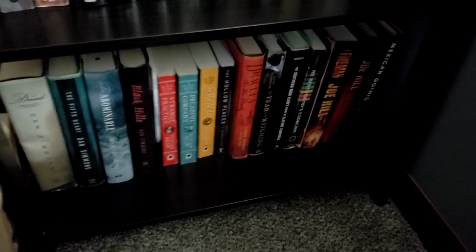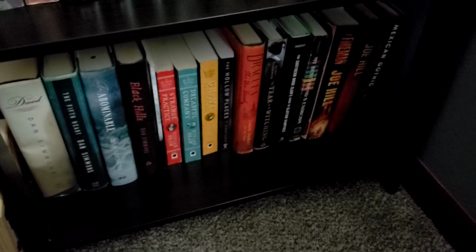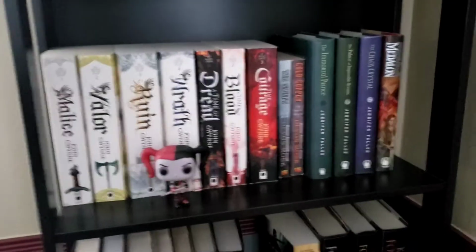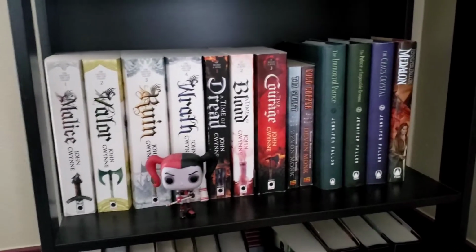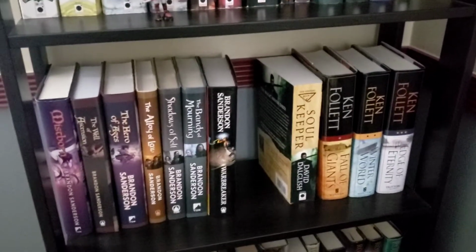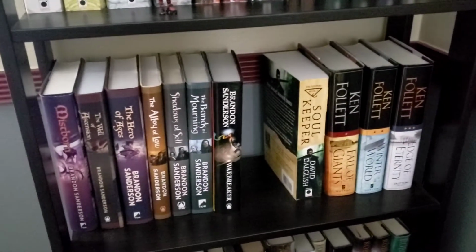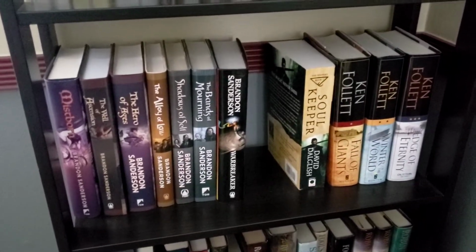This one also doesn't change much, except I have the entirety of the Greta Van Helsing trilogy over here now. Okay, and now we have John Gwynne, Devin Monk, Jennifer Fallon over here. Sanderson we have here, and some David Dalglish. That Ken Follett trilogy, I don't even know if I'm ever going to read it. I want to read it, but it just stays there.